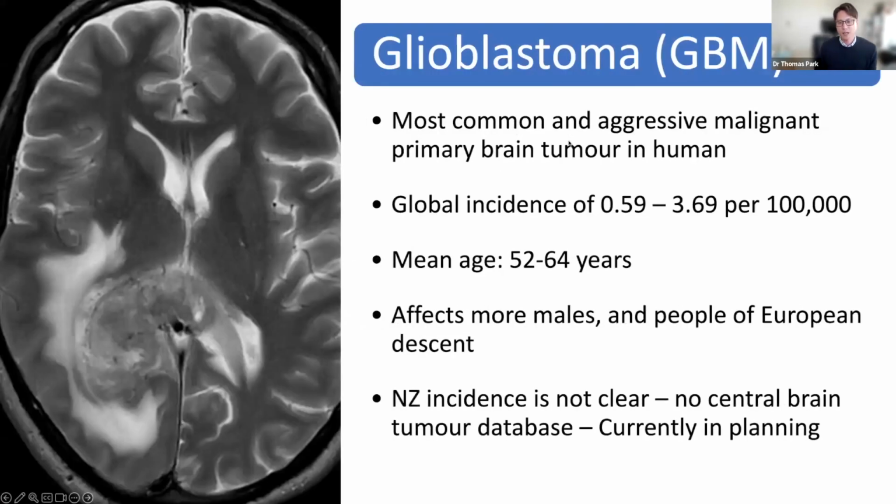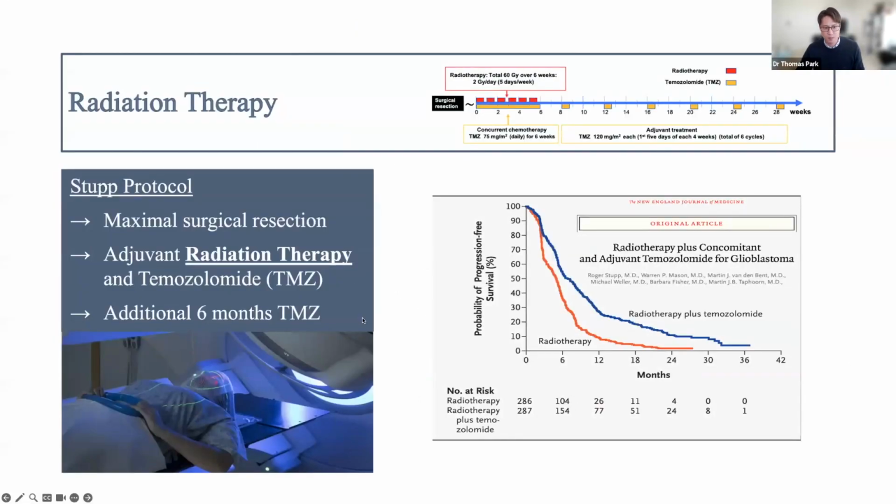Now, just going back and reintroducing GBM slightly, as I mentioned, it's the most common and aggressive malignant primary brain tumor. Global incidence is a rough number around 3 per 100,000. Mean age is in the 60s and it affects more males and people of European descent, but it's a global disease. New Zealand population-wise incidence is not clear. There isn't a central brain tumor database yet in New Zealand, which is surprising, but we are currently working to amend that. So we might have a New Zealand-based brain tumor database in the next couple of years. And this is the same radiation therapy protocol that I mentioned, so I will skip this.